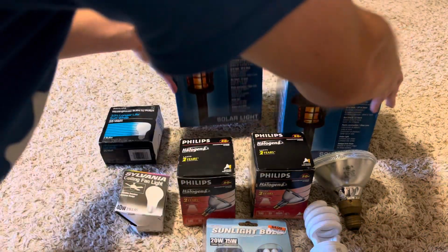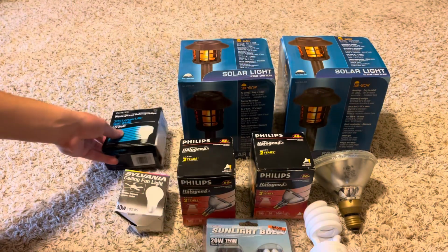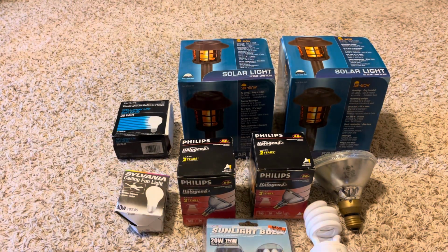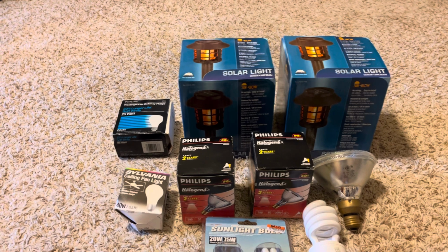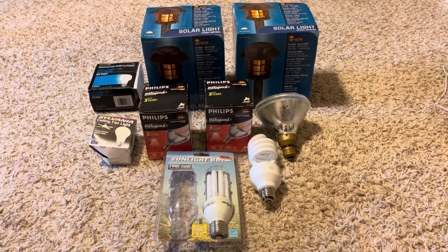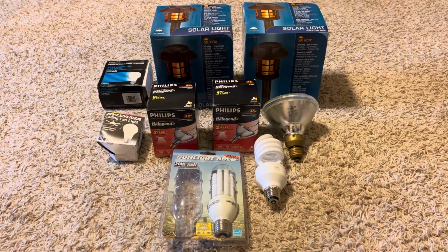So yeah, that was my finds of the day from the estate sale. So yeah, very nice finds. I got all this stuff that you see right here. I got all this for $10. So of course that was a really great deal for all the stuff that I found at the estate sale. So yeah, there it is.